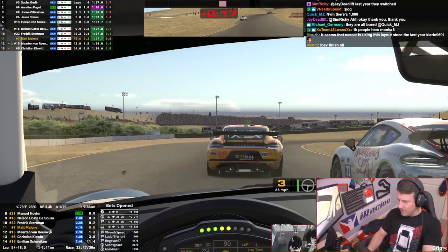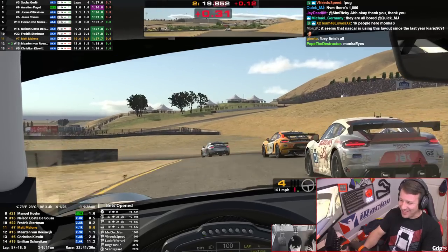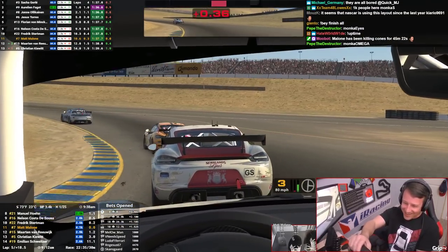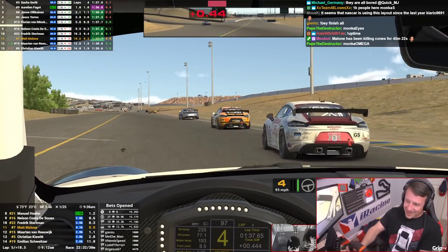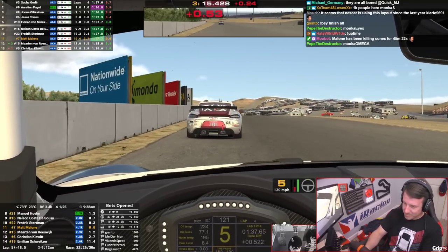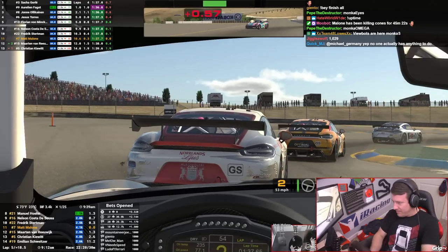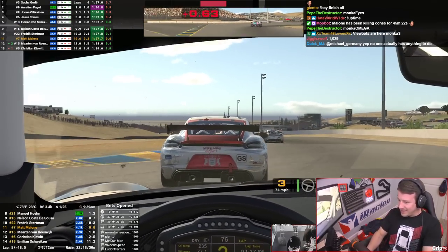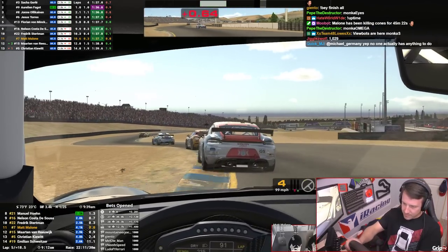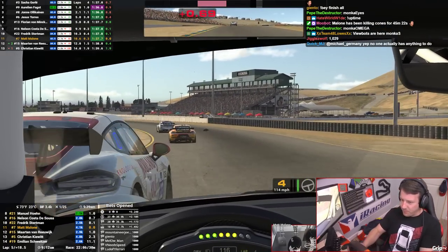Oh boy, oh boy, oh boy. Oh, look at his tire! You got some vibration in there, in the right rear. Oh my god. Oh, did it fix itself? Crazy damage model. Second time these guys have had contact. He might have some front right damage, I don't know.